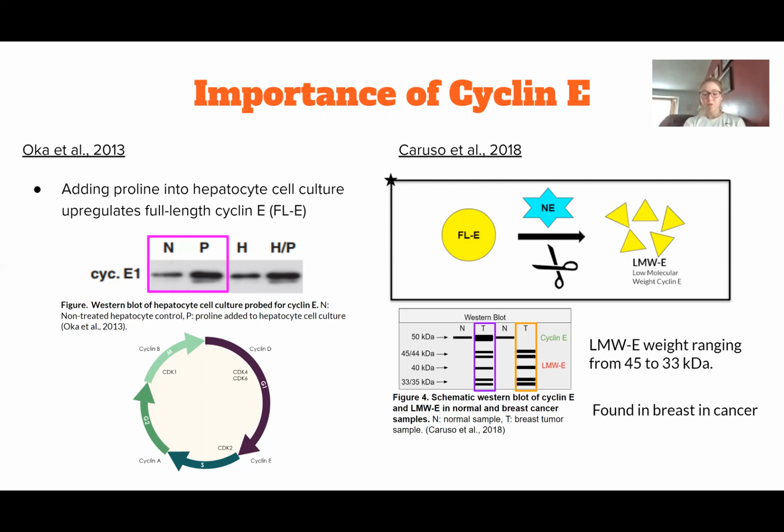But then we found another paper regarding breast cancer, which showed that this full-length Cyclin E was being cut by the serine protease neutrophil elastase, an enzyme called NE, into lower molecular weight forms. And what happens with lower molecular weight is that when it's being cut, it's not being degraded all the way. So with Cyclin E, you'd see it peak at the top and then go all the way down towards level 0, whereas there'd still be a constant amount of lower molecular weight when it's cut.